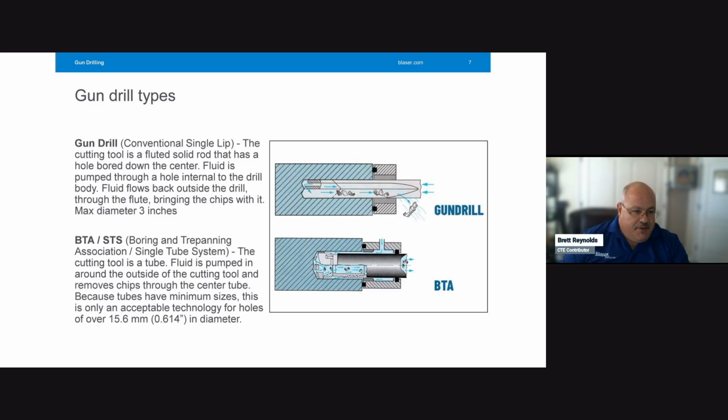The gun drill types: you have your typical conventional single lip gun drills. These are a solid rod that has a hole through it with a carbide tip. These are fed fluid through the internal and through the tool, and the chips are evacuated down the flute and out of the hole. Your BTA or STS, where BTA stands for Boring and Trepanning Association and STS for single tube system, is a cutting tool that's a tube. Basically, the fluid is pumped around the outside of the cutting tool, and the chips are removed through the center of the tube. There's also an ejector drill, which is a dual tube system, where oil is pumped through the outside tube, and the chips are removed through the internal tube. So these are the different types of gun drills that you'll see.